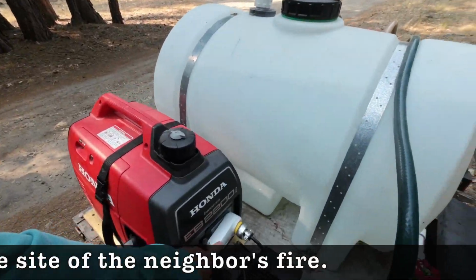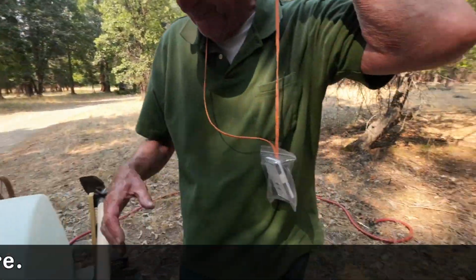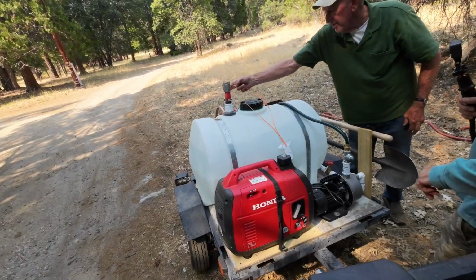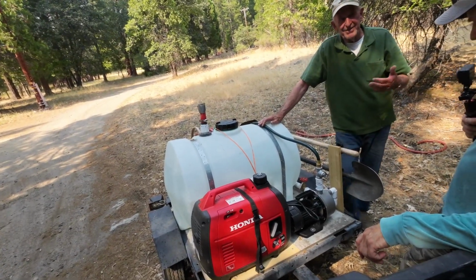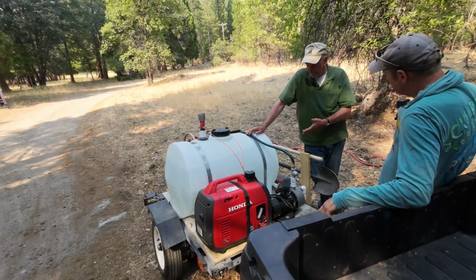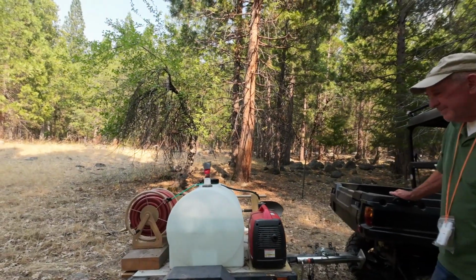And this is the remote. It gives you that capability of having some control at the nozzle, to be able to turn the pump on and off. Because pumps don't like to run against the head if you're not actually using the water, and pumps don't like to run dry. And this will run dry. All right, so let's go fill this thing up.